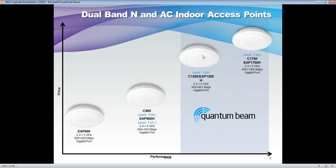This again illustrates some of our newer products that I just spoke about. And one thing I want to highlight on the right is this quantum beam technology. I'll go into a little more detail on a slide, but basically the access points are set up so that they're shooting out a signal in 360 degrees at a time. So picture it going out everywhere at the same time.